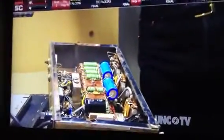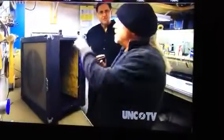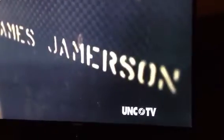So that means the amp is authentic to the right era. Now, anything else jumps out to you that can help me authenticate this to James Jamerson? It says James Jamerson on the side. It's possible somebody could fake a thing like that, but it looks like that's been on there for a long time.